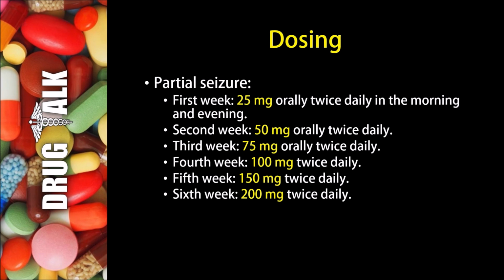Note about dosing with Topiramate. So as an example, in partial seizure, during the first week, a patient would typically use 25 milligrams orally twice daily in the morning and the evening. In week 2, they may use 50 milligrams orally twice daily, then move to 75, 100, 150, and then 200 milligrams twice daily by week 6.